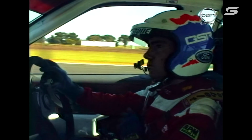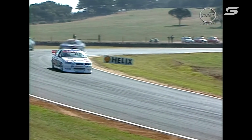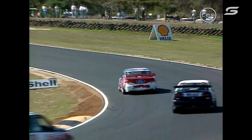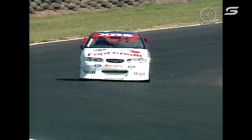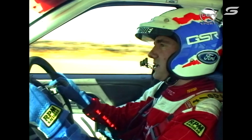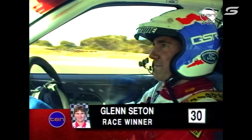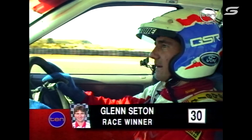Here's our race winner, Glenn Seaton, looking back in that rear-view mirror. Where is everyone? There's Murphy, now joined Ingall on the cool-down lap. And Ingall really was attacking on that final tour. Look at the debris and rocks and things all over the track. The guys have been running, dragging a bit of dirt onto the circuit, but it didn't have any effect on this man. Glenn Seaton just about emptied his drink bottle.